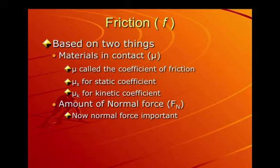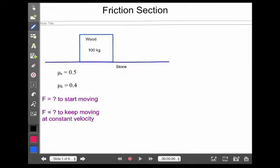So what does that lead to? Well, friction has its own very specific equation, and it looks like this. Friction is the product of mu, the coefficient of friction, and the normal force. Now notice, it's the same equation whether you're talking about static or kinetic. The only thing that's going to be different is that coefficient value. The normal force should be the same in both cases. So let's look at an example. Let's say I've got a wooden crate sitting on a stone floor. And I look up in this little table and I find out that for this particular wood and this particular stone, they have a static coefficient of 0.5 and a kinetic coefficient of 0.4. Notice that the kinetic coefficient is less than static, and that'll always be true.